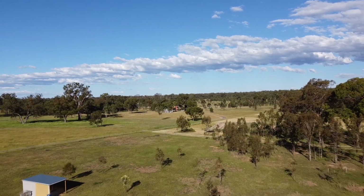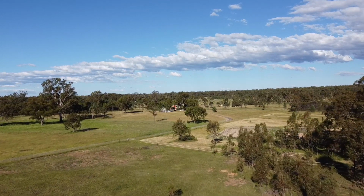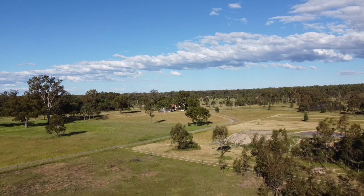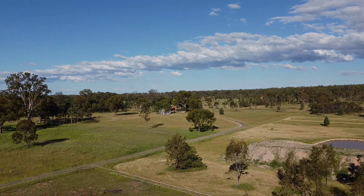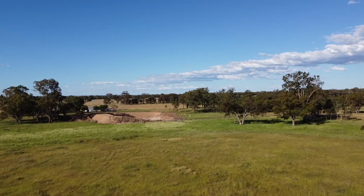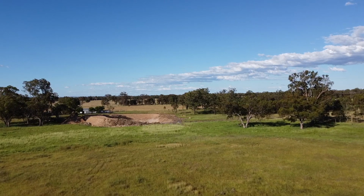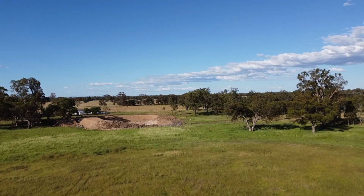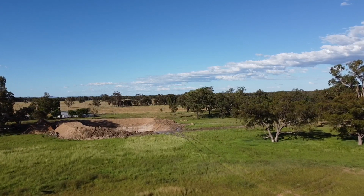So I will try to slow the panning down in the future and send the drone out at about 40 meters high, heading out towards the next property. Next property is getting a large dam built as well by the same person who did the larger dam on Robert's property. This one seems to be a little bit bigger.